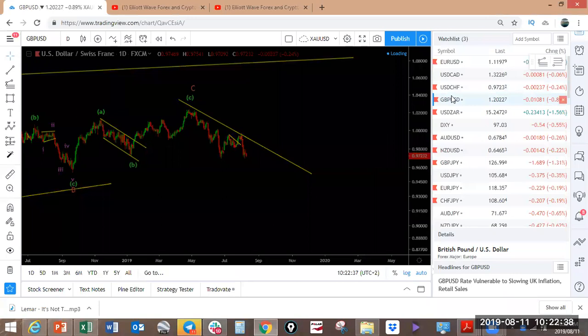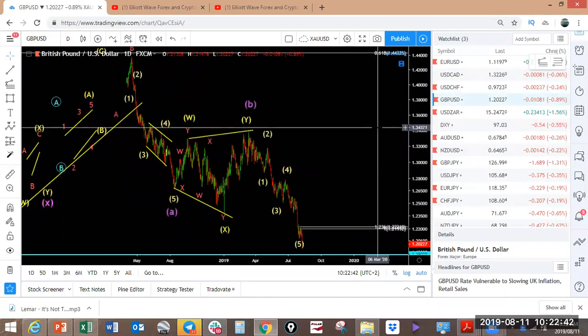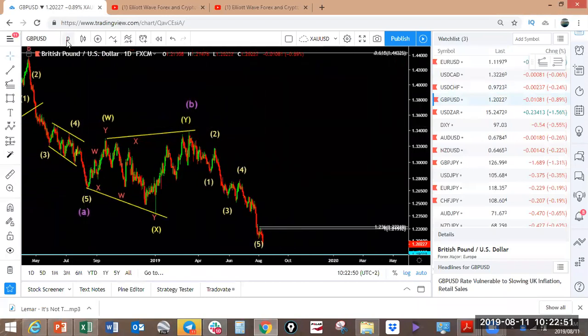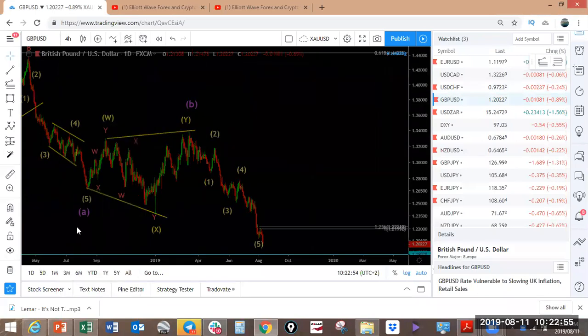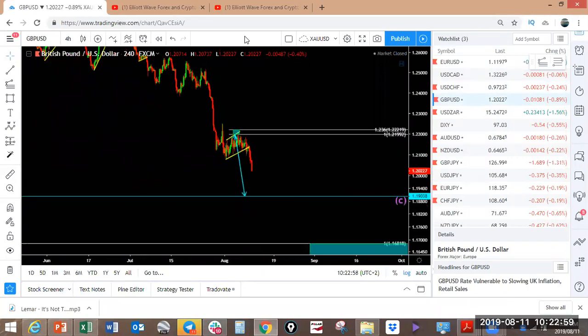Pound US dollar. That is the trade that I showed you that we are now looking at. When we do the pound pairs, I'm going to show you all six pound pairs on one screen and show you where we are currently. For now on pound US dollar, I'm just going to show you the setup that we looked at in trade setups. This is what we have, and the target is this one here.